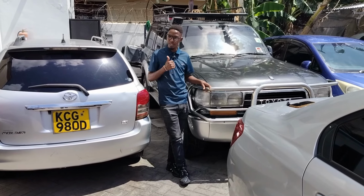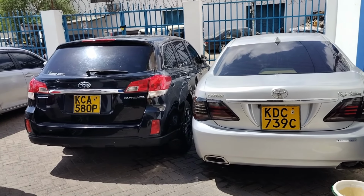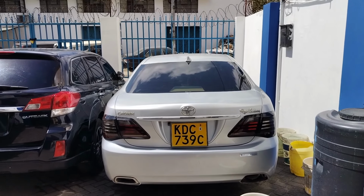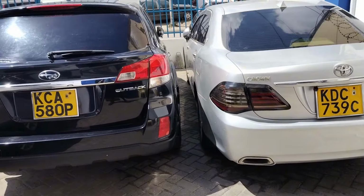Naanza na hapa. We have two awesome cars here. Kama wewe ni mtu wa Subaru, mtu wa Toyota, all your cars are here, but almost 90% of the cars hapa ni za Toyota. We have this KBC Toyota Crown Royal Saloon. Kitu safi sana, tunakupatia na bei nyingine mzuri. This car tunakupatia na 1350.